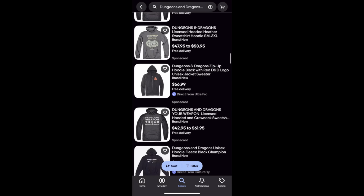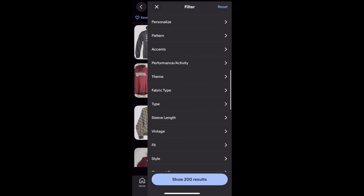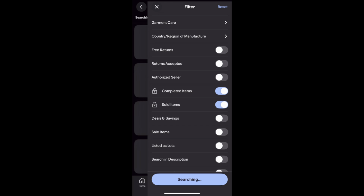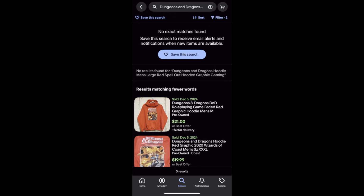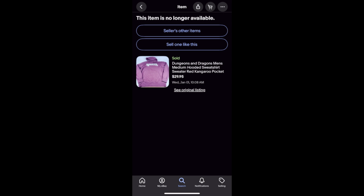So you could tell it's not all of the same hoodie that I'm looking for, but I'm going to go up where it says filter, scroll down, and click sold and completed. This is going to show me which ones have sold in the last 90 days on eBay. This is the important part whenever you're picking up items to flip online for a profit. Make sure you are checking what they are selling for, not what a seller has it listed for.